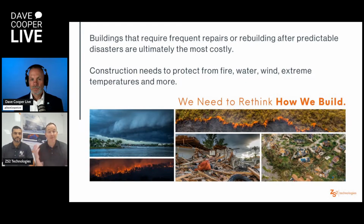But here's where I'm going to talk about the two big problems. Two big problems with magnesium cement versus traditional cement, traditional precast products, concrete. That is, the raw materials are predominantly in China, Russia, and North Korea.